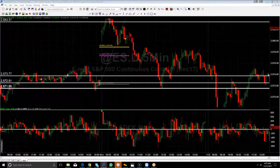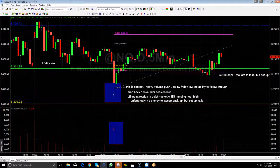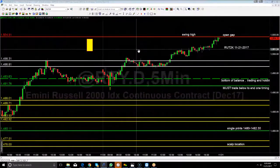Russell is breaking out. By the way, yesterday on Russell, I want to point out, if you go back to trading and following your trade plan, there are a few people in here who are doing very well.